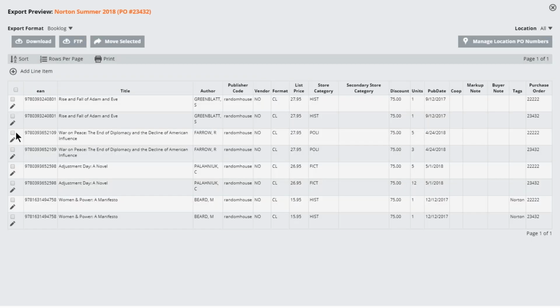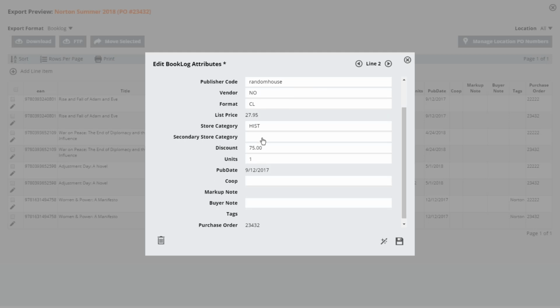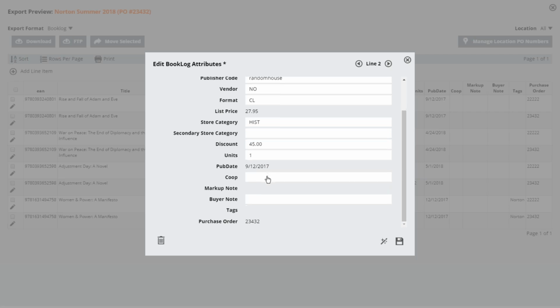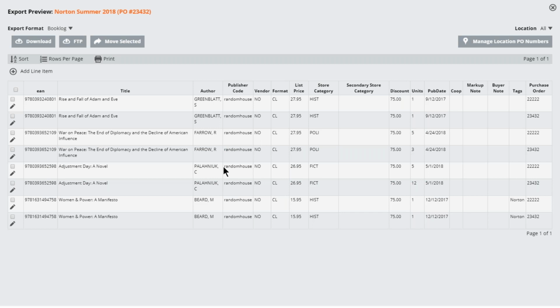If you need to edit a title, you can come in here and click on that little edit icon. And you can edit lots of different things. If you want to add in a secondary store category, for example, you can do that here. If you want to give a more realistic discount code, you can do that there. Just that sort of stuff. So whatever sorts of things you like to do. Generally speaking, people like what happens here. To get this into your system, you simply click download. And then this particular case, you're going to see it's going to create a new document.